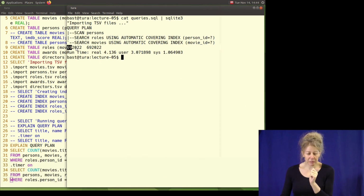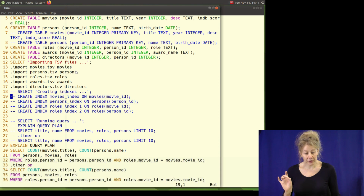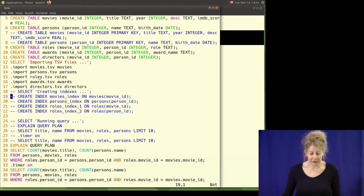It's the same number, not important. The query took some time, 4 seconds. And here it says, using automatic covering index. So what's that supposed to mean? I will tell you in a second. Let's just leave it there for a second. And now let's do the following. It's also really interesting to do this yourself. Do it, check the running time, and understand why is it faster, why is it slower, and do I understand this query plan here? Do I understand what the engine said?